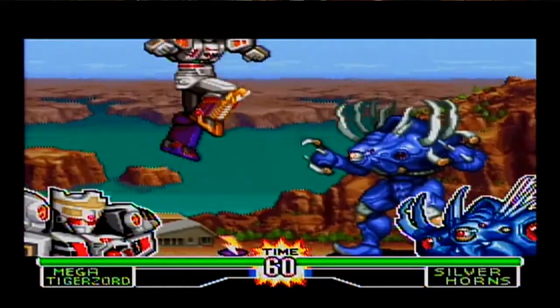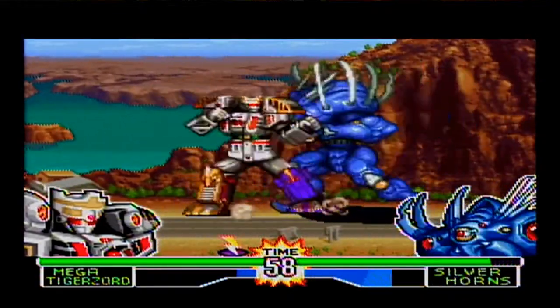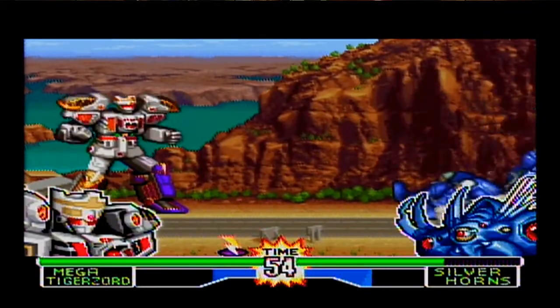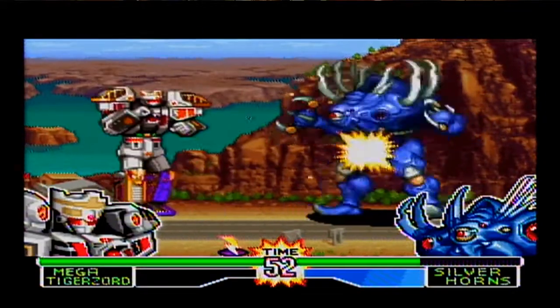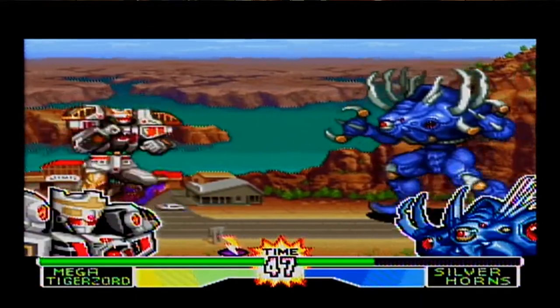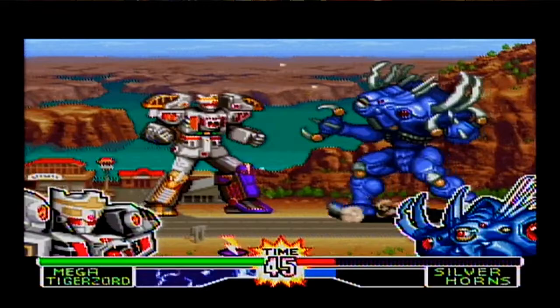So there's a little meter on the bottom, and once it fills up, if you do a special move, it actually fills up to a different color, and then eventually turns into lightning, where you can do a very special move. But you can do grabs, you can jump and attack. It's really cool. I actually beat this game the first day I got it.